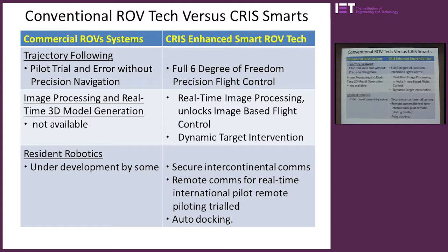So if you wish somebody to follow a given line based on their planned position indicator, or follow a pipeline, they'll be overcompensating as they go a little bit off, a little bit back again. We've got full 6 degree of freedom precision flight control, so we can plan the trajectories and automatically fly such a thing with human supervision.